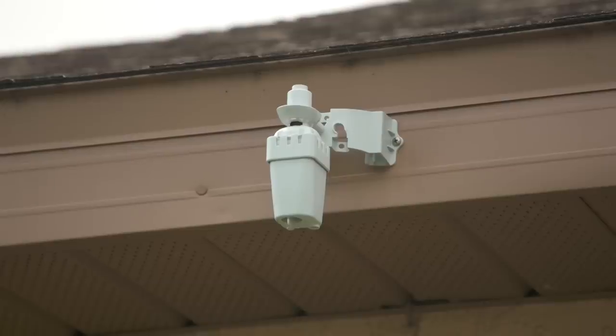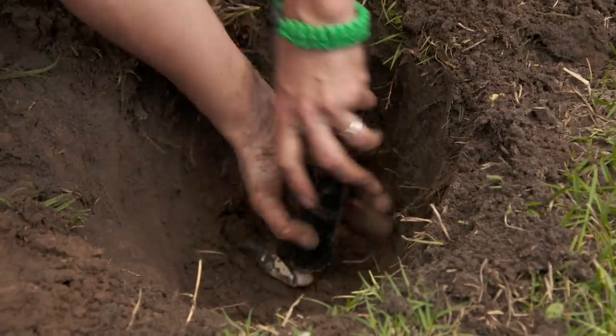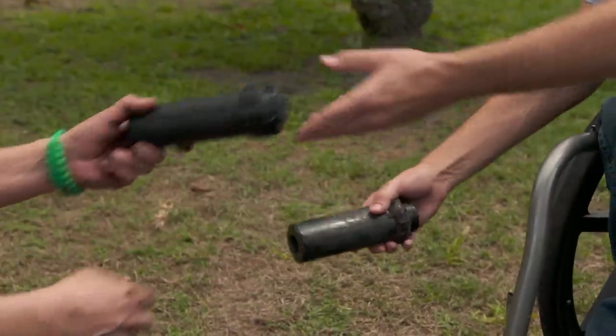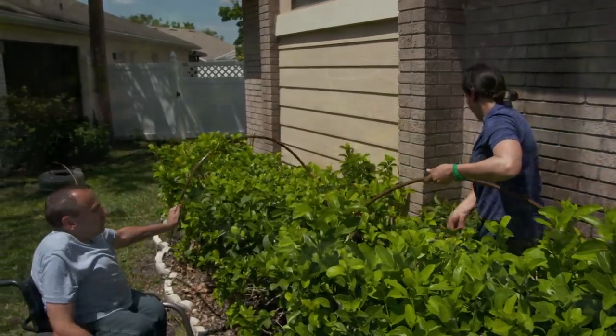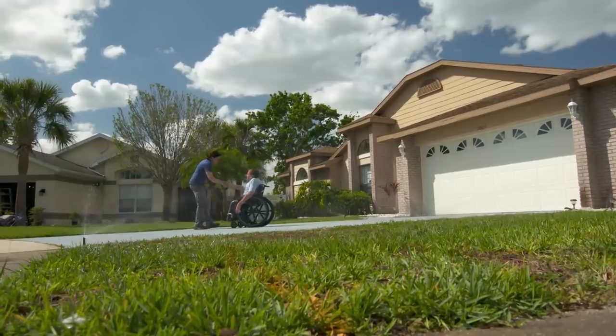Most systems are installed with a local sensor to determine what the weather's like in your yard. If it detects rain, it won't turn on. Smart irrigation systems install the same way that regular irrigation systems do. If you already have an irrigation system, it's as simple as replacing the heads or adding a smart irrigation valve. Not only does a smart irrigation system work automatically, but it also conserves a significant amount of water across the lifespan of the landscape.